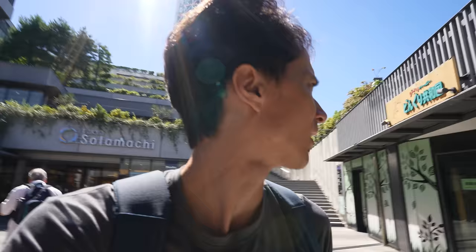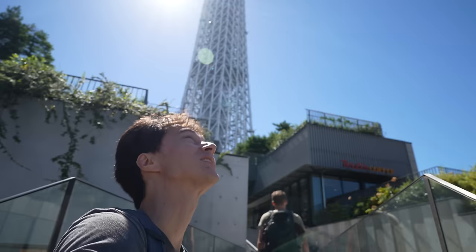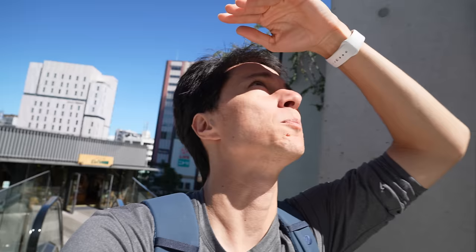We successfully made contact with the others. They're inside right now. Okay, you want to go get your picture taken with Totoro? Okay, next up, Skytree. We got to go buy tickets first. I've been here once before, but coming here again, it's just so massive. It's very disorienting.